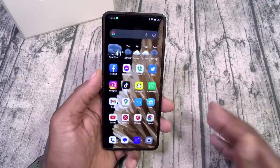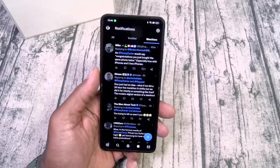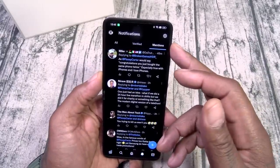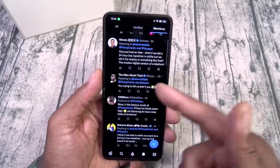Okay, next thing we're going to do, let's take it over to Twitter. Okay, so here's how your Twitter is going to look. Let's go to mentions, see what anybody's saying. Okay, as Flossy Carter would say, congratulations, you just bought the same phone twice. That is something I would say. Let me get in like that. Okay, got my man Viper.